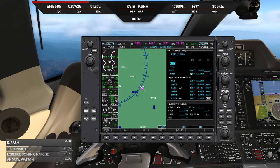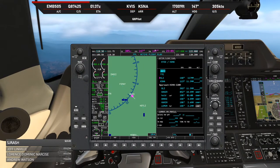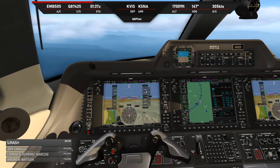So we are at 17,000, and we want to descend to 2,500, which is the platform altitude at John Wayne runway 20 right. So that leaves us, let's say 17 minus 2, that's 15 times 3, 45, and we're going to add 10 nautical miles for contingency. So that's about 55 nautical miles out. We're going to begin our descent, and we're going to be descending to 2,500. So once we see 55 remaining here, we're going to begin our descent to 2,500.